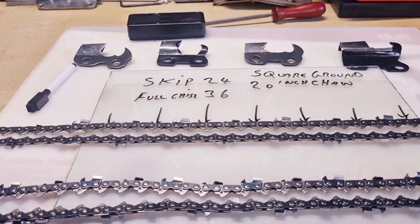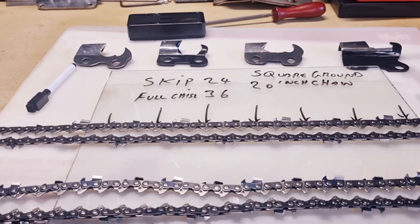Now what that essentially means is it will cut slower, but you can have a longer bar on your chainsaw. So in other words, you could put a 25 inch bar on your chainsaw. Now, if you were to put a 25 inch bar on your chainsaw, you're going to have a lot of extra teeth, and you'll find that the horsepower in your chainsaw can struggle. So someone came up with a great idea, and as I said, I don't know who, that if they skipped a tooth, then it would cut slower, but it would get through the log. And it really does work good.